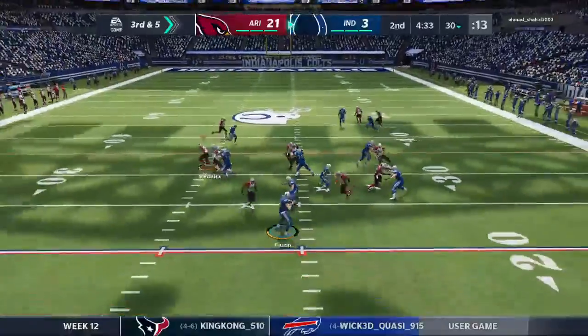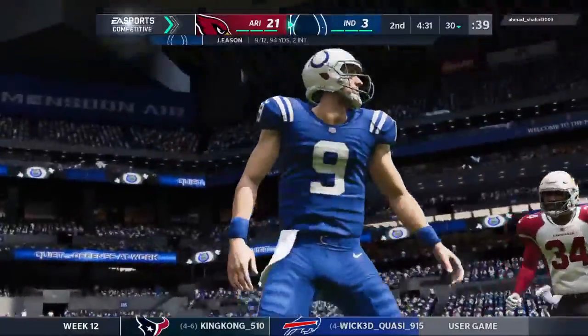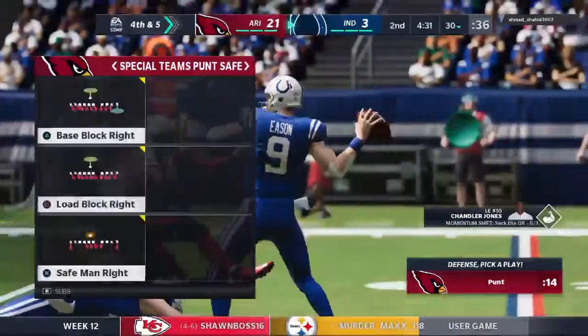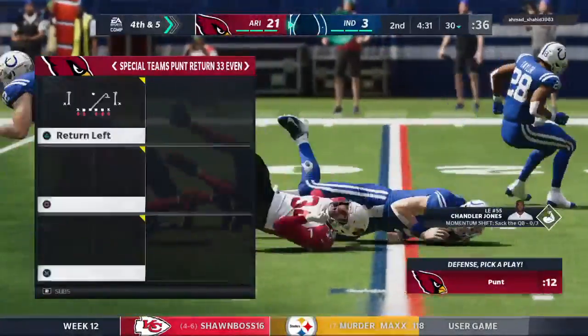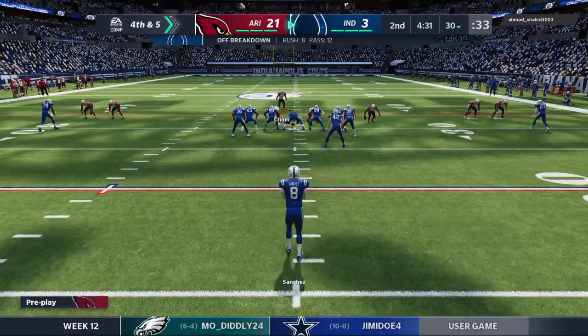Eason. And the throw there going to be incomplete. The passing game not in sync here early, and now it's 4th down. Results. How about some applause for the defense there? They forced him to throw that one into coverage, and just like that, they're staring at a 4th down.